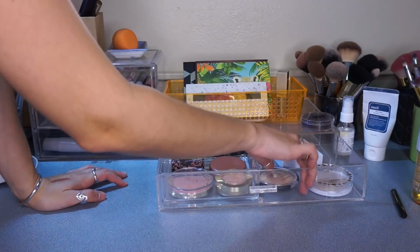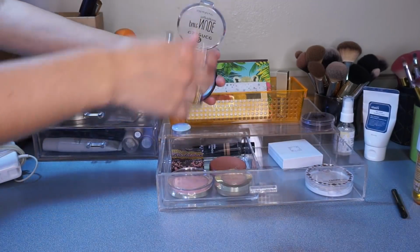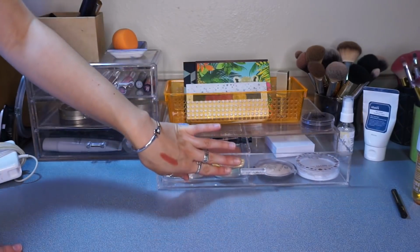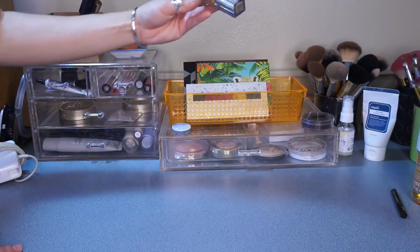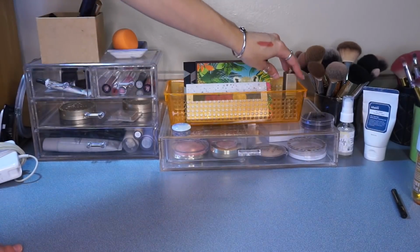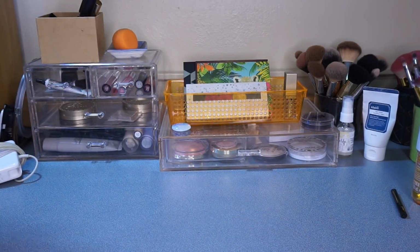So I do want to focus on that, but usually I, on a daily basis, use the Essence Pure Nude highlighter. It is my favorite. I am also working more on the Stila Glitter and Glow in Diamond Dust for this month. I want to incorporate that within my fall looks.